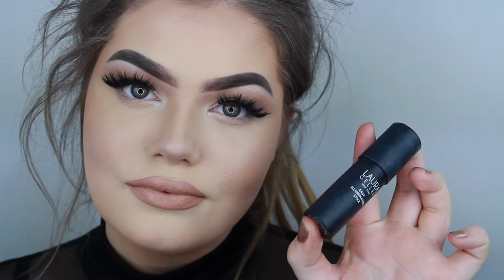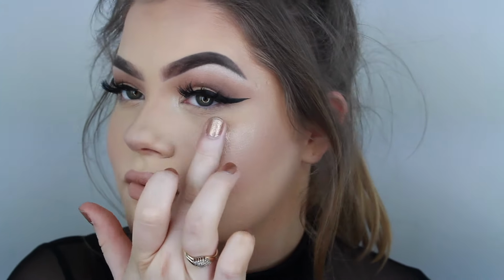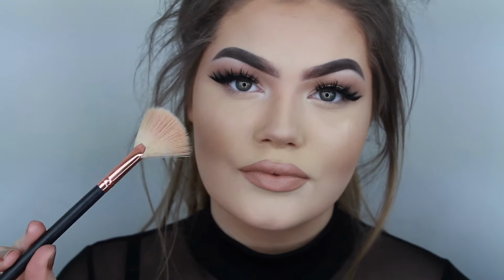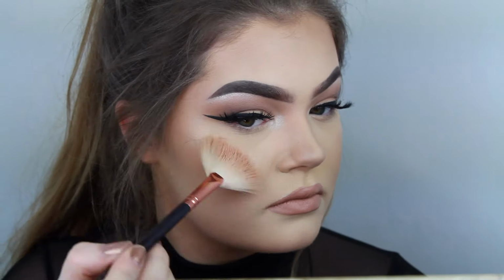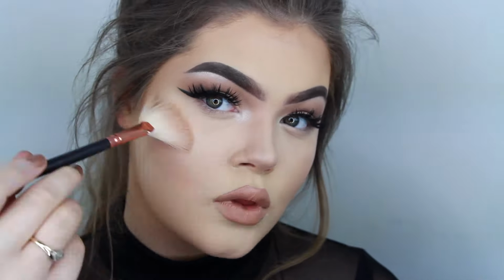Okay, so my favourite part of the video, I'm taking my Laura Geller Gilded Highlighting Balm. It's very similar to the What's Up by Benefit. And then over top of that, I'm taking my Laura Geller Gilded Honey, which is just a very pure gold highlighter. And this combination works amazing. I absolutely love it.